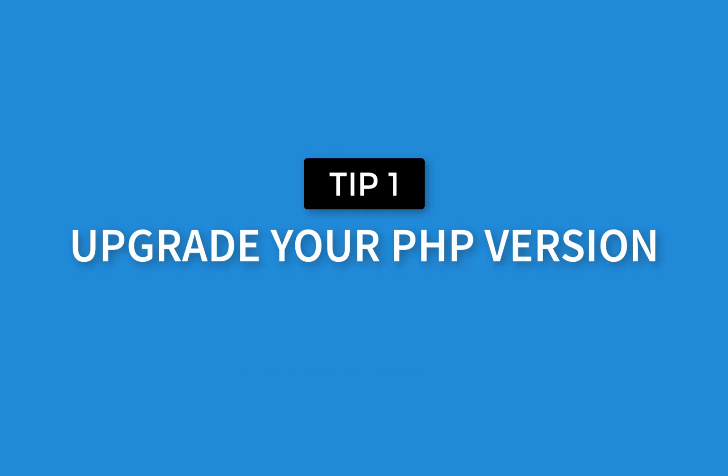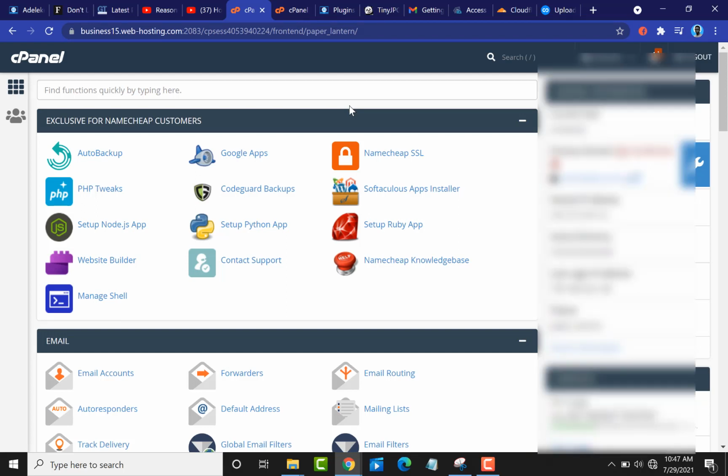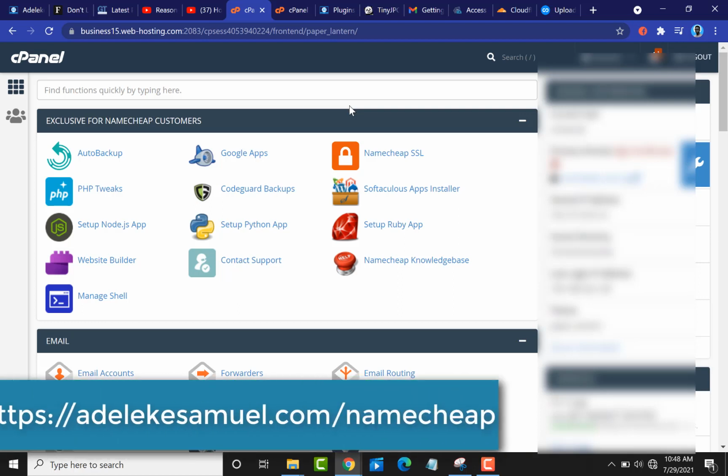So guys, how do you do this yourself? Just log into your cPanel. Now here is the thing. It depends on the web hosting company you are using. The user interface might be different from Namecheap, but I'm currently using Namecheap. That's what I use and I recommend it.